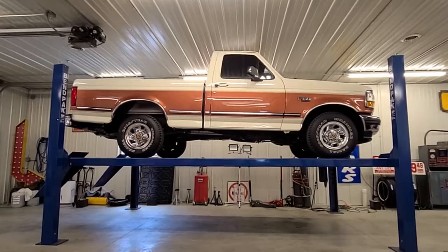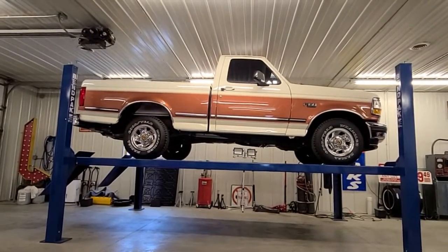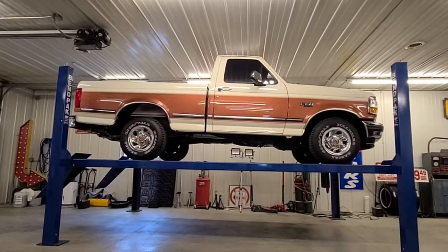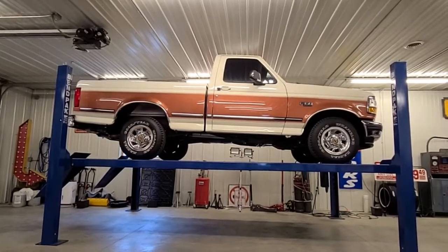I should mention the truck now has just 53,200 miles. So it's as low as I think you're going to get on one of these F-Series pickups.